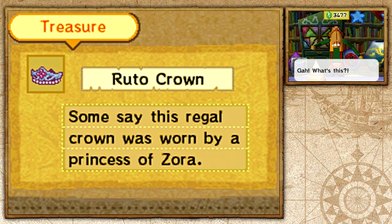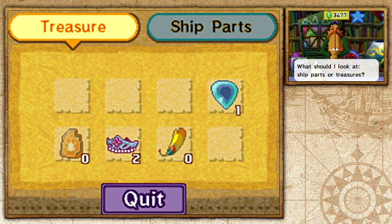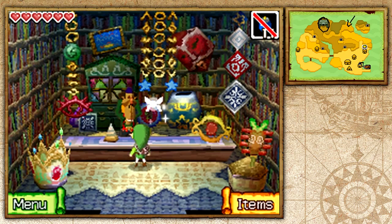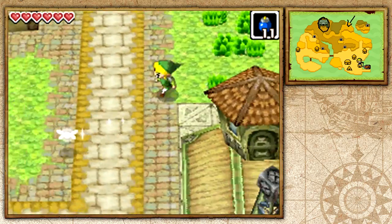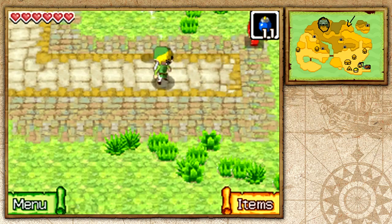Let's see how much he wants this Rudo crown for. I still find it funny how it was worn by a Princess Zora, and there are like so many of these. How many princesses were there? But whatever, it looks like he didn't want any Zora things, but he bought the Helmarok plume and the Goron Ember, so I guess he's not into the Zora species and what they wear and their type of merchandise and stuff like that, because he was gonna buy both of the Zora treasures we had for only 50.